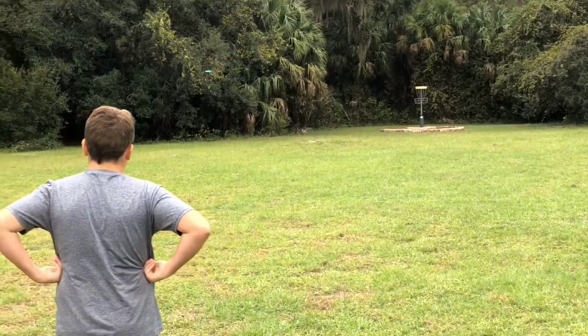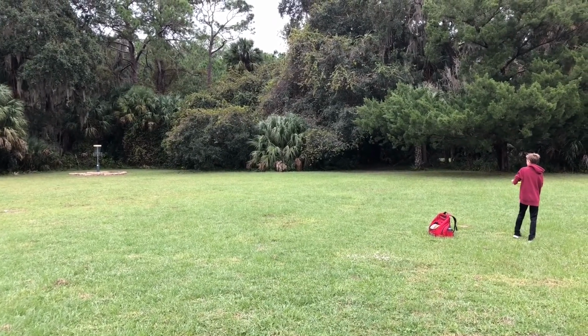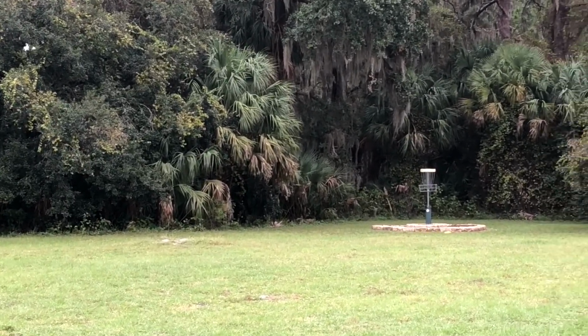And ooh, that is a bad grip lock. That went in there pretty bad. That really was. Connor throwing a really nice backhand upshot.